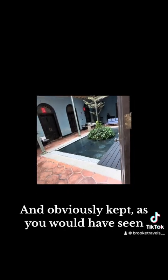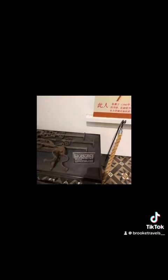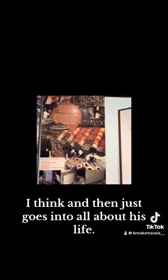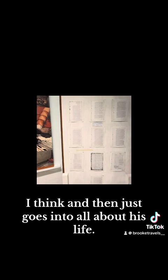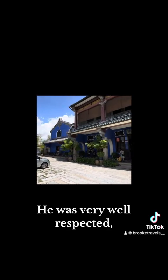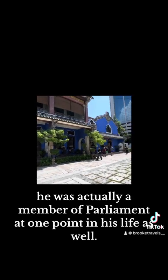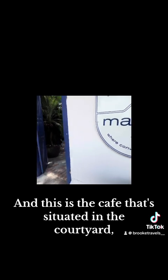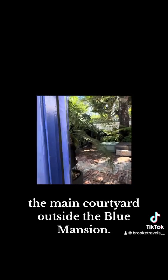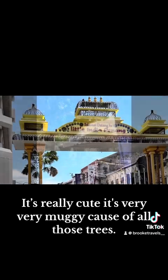As you could have seen back in that clip, these were the banisters of the stairs, I think, and then it goes into all about his life. He was very well respected. He was actually a member of Parliament at one point in his life as well. And this is a cafe situated in the main courtyard outside the Blue Mansion. It was really cute, but it was very, very muggy because of all those trees.